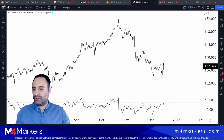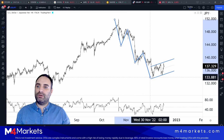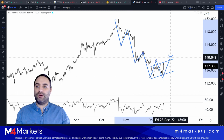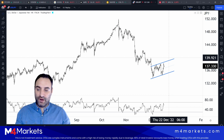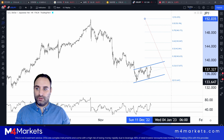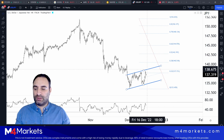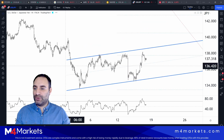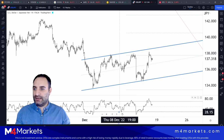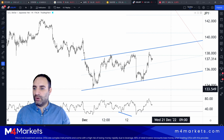But let's not forget that the main trend is to the downside. You got 5 waves down and you got 2 waves moving on the sidelines, kind of. So markets move in 5, 3, and 5s. The question is whether we're going to get another spike to the upside, and whether we can get to 140. In my opinion, if we take into account the fact that we have a hidden divergence signal over here, there is flatness over here, and there is a higher low.